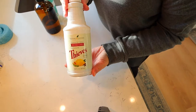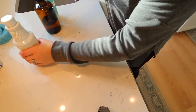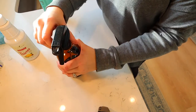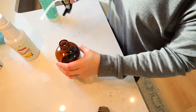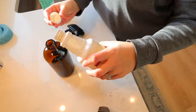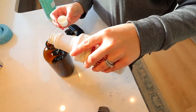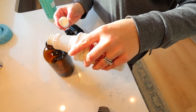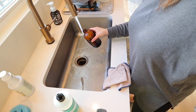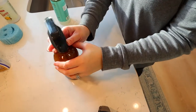I use Thieves Household Cleaner from Young Living Essential Oils. We just love this. It's safer, so it just makes me feel better with little kids in the house. But I fill up my bottle with water and I use a capful of this Thieves Cleaner. I pretty much have it measured by now, but this bottle will last me a long time and I feel really good about using it.